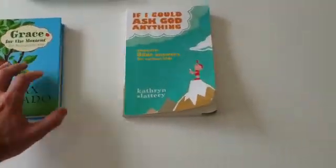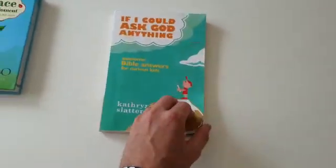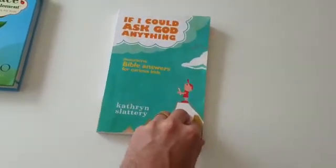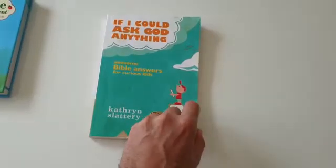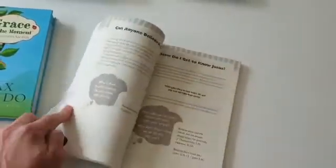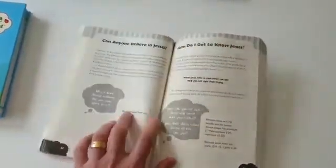This one, Liz is the one doing it at the moment, my daughter. And she's doing quite well with it. It's questions that they have curiosity about the Bible, God, and church, and things like that. And they have some really good teachings. For example, they're usually only a page, so it's really easy to read as well.